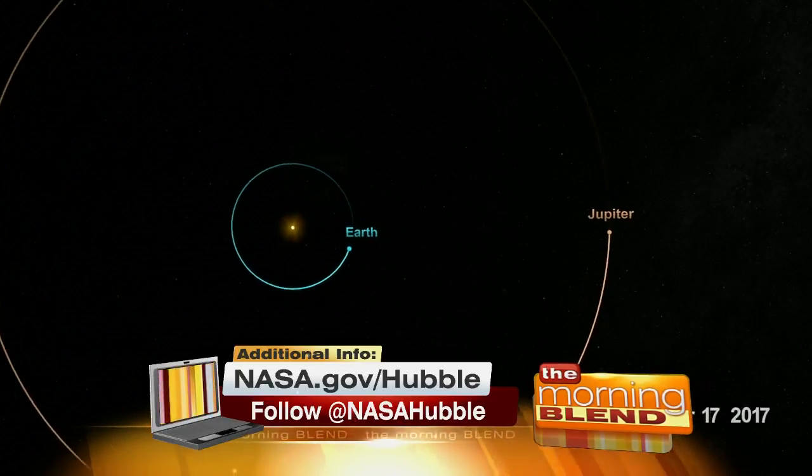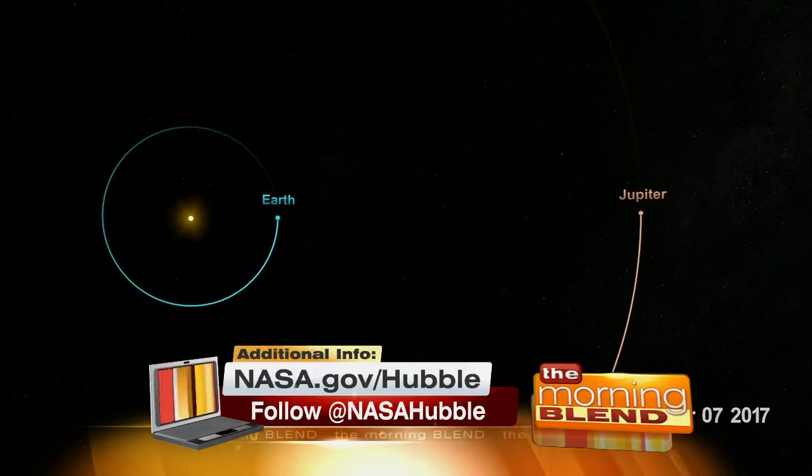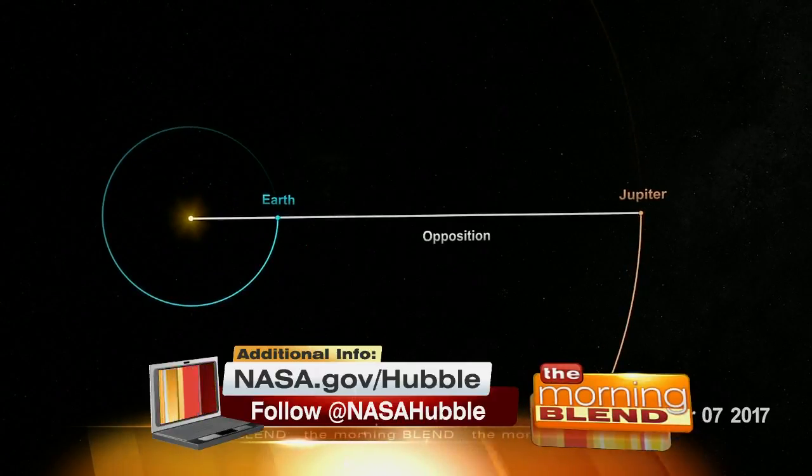Wow. And the reason this geometry is so great is because the Earth is on the same side of the sun as Jupiter right now. So it is our closest approach of the year, and that's basically when it's the biggest and you can see the most details. That's fantastic.